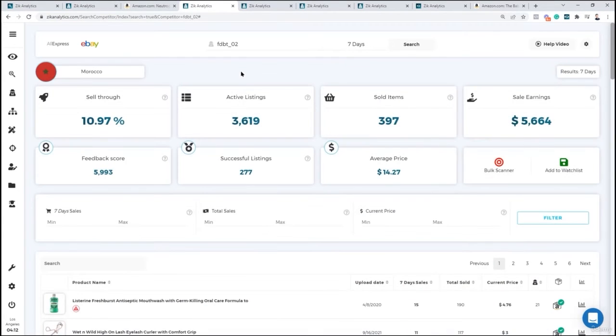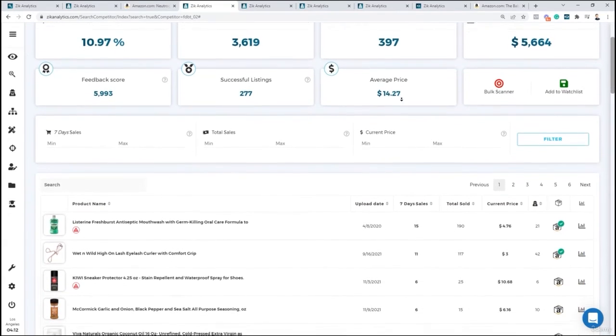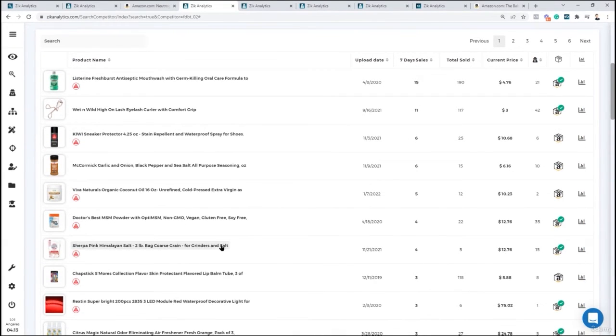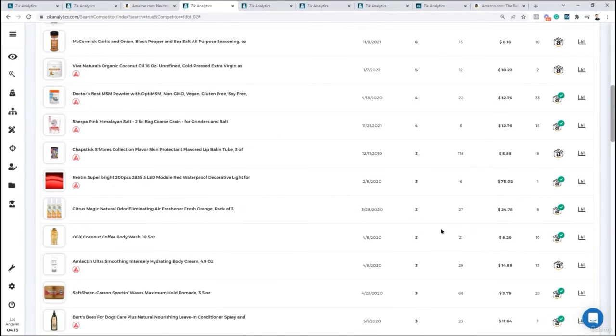Let's check out this seller now. This seller from Morocco has 5,664 sales in the last 7 days. Let's scroll down and see if we can find some products. He's focused on very cheap products as well. This is good for us because when we get started we want to generate a lot of sales. A lot of Vero items here, so I will skip these Vero items and go to this one. This coconut coffee shampoo or body wash has 3 sales and 19 competitors.